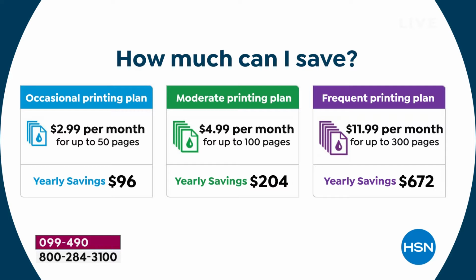The moderate printing plan, which is the one that I always recommend, is $5. It's the one I use. You get 100 pages a month, so that's 5 pennies per page. I'm talking about full color, 8.5 by 11 photo prints. The average yearly savings, just by using HP Instant Ink, is $204 with this printer. So for 2 years, we can all agree that would be $408, right? You've just paid for your computer and printer with Microsoft Office based on those savings for 2 years.